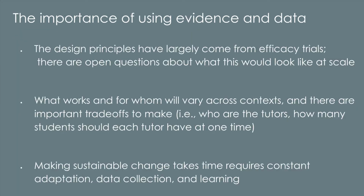Just this last note is that the study programs under these design principles have largely been efficacy trials. Those are the types of studies where they are somewhat smaller, designed with all the best advantages that a program might be able to offer in a small setting and people who are very willing to participate.